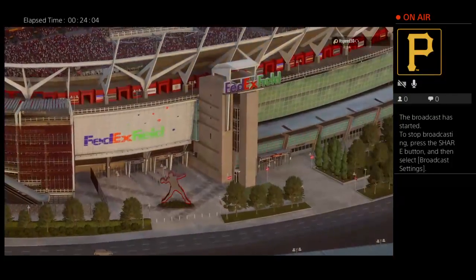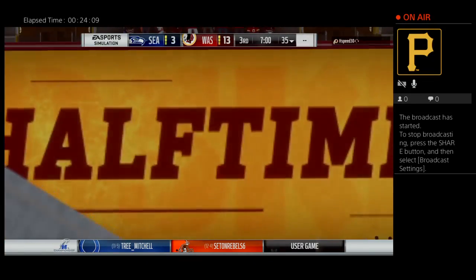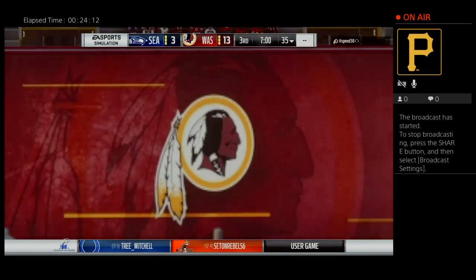So we've reached halftime. Who will represent the NFC in the... Yeah, who has time for a halftime show with a trip to the Super Bowl on the line? Let's get back to it.